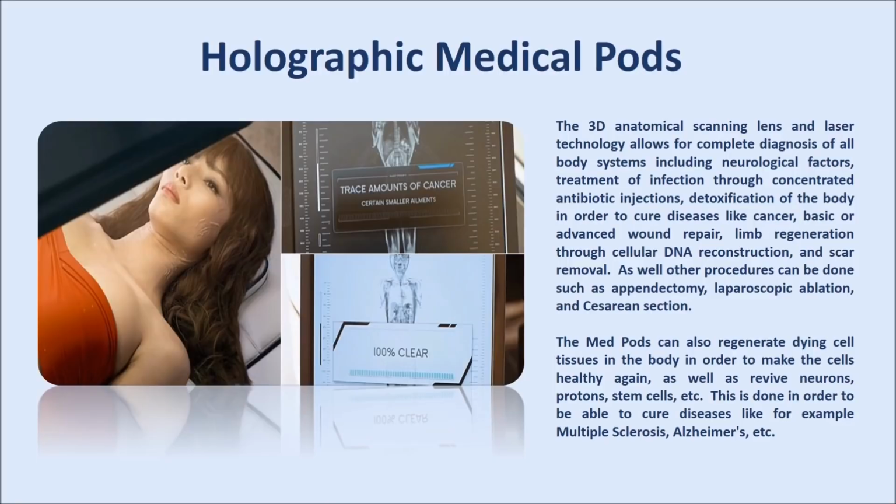The med pods can also regenerate dying cell tissues in the body in order to make the cells healthy again, as well as revive neurons, protons, stem cells, etc. This is done in order to be able to cure diseases like, for example, multiple sclerosis, Alzheimer's, etc.